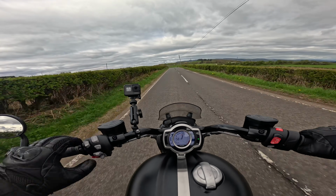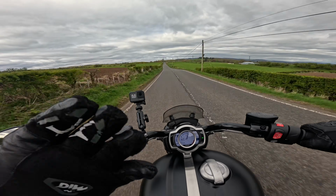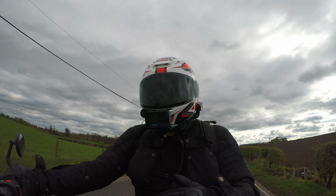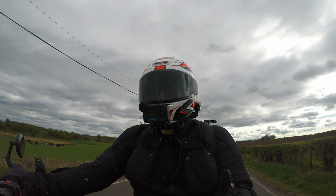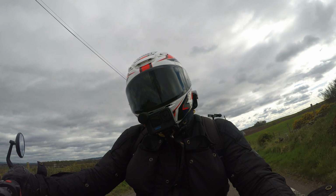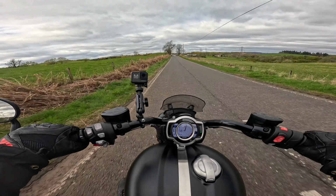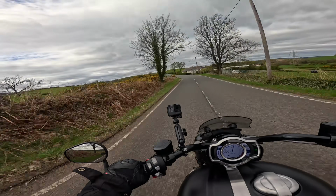This is the GT version, so I prefer this over the R version, right? You sit more in the bike with this. The seat's a little bit lower and it's got a little bit more cushioning, if that makes sense. It's a wee bit more comfortable. You feel as if you're more part of the bike with it. But this is, oh my god, talk about a special event getting on this bike.